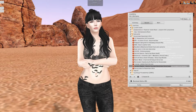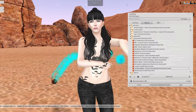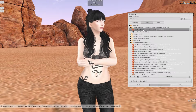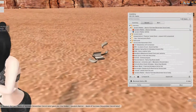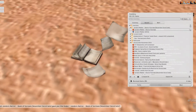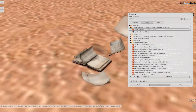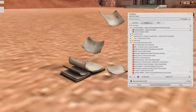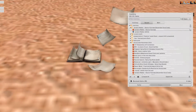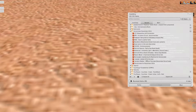We'll start at the bottom, and we'll rez out the box from Random Matter. See what we get there. And we have the Book of Sorrows. It's a book prop, basically, with a couple of pages floating away in the wind. That's a nice touch for a scene. Obviously, you could build a little sort of mood around this, even if it doesn't seem to come with any poses, so it's just a prop, but it could definitely be a nice touch for a scene, I think. And we'll go right on to Revival and the Shelter from the Rain.